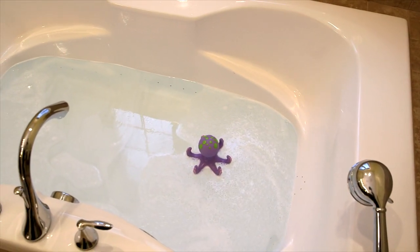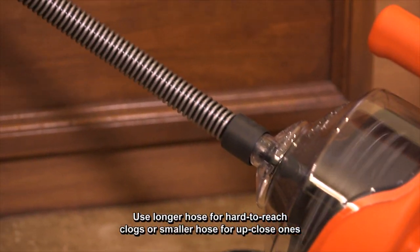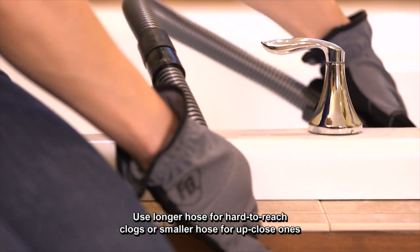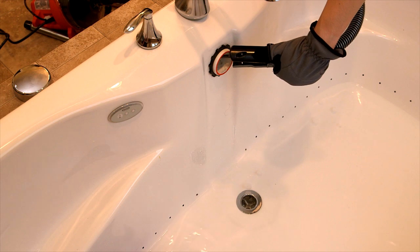Bathtub not draining? The RIDGID Power Clear drain cleaner's durable two-piece hose lets you get closer to the drain and keeps you and your work area clean. For a clear drain in no time.